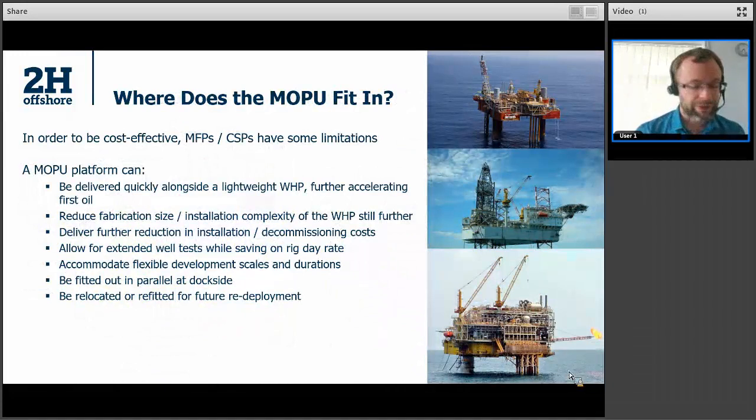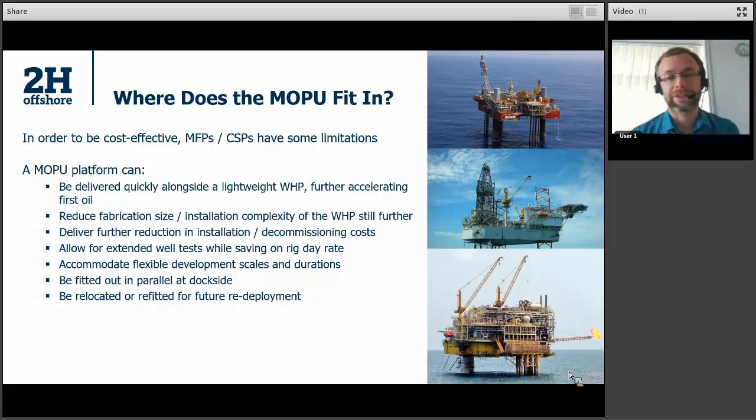So this brings us to the main purpose of the presentation, which is to talk about where the MOPU can fit in to support this system. As I've said, in order to be cost effective, MFPs and CSPs do have some limitations, particularly in terms of their topside equipment weight and their water depth. But a MOPU platform can be delivered quite quickly alongside a lightweight wellhead platform, further accelerating first oil, but also reducing the fabrication size and installation complexity of that wellhead platform and extending its range of water depths in which it can work, and we'll see that in a minute.